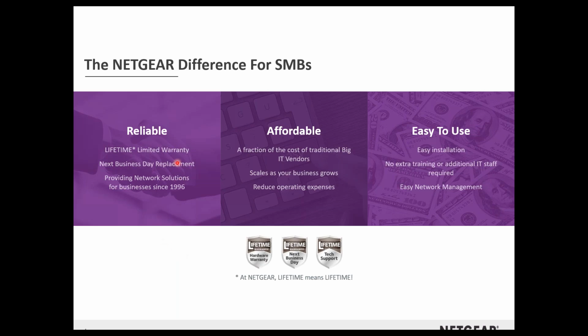When it comes to reliability, we want to make sure that we have a great warranty. We have the lifetime limited warranty, which most of our products have, aside from maybe some unmanaged switches, the smaller stuff. For our business class products, limited lifetime warranty means after the product goes end of life, we will still continue to support it for another 5 years on top of that.